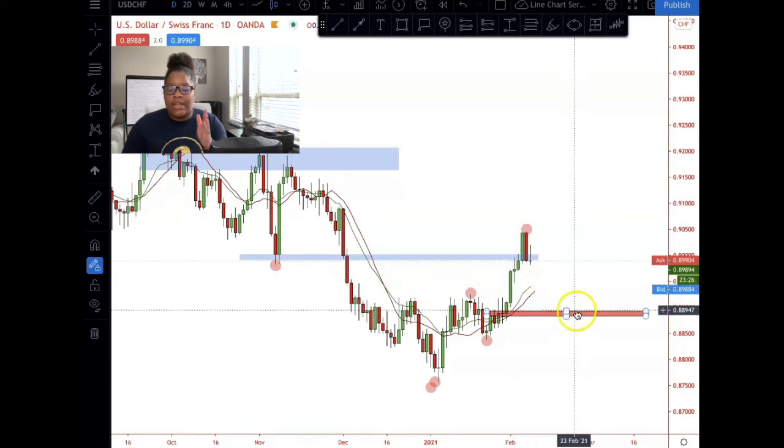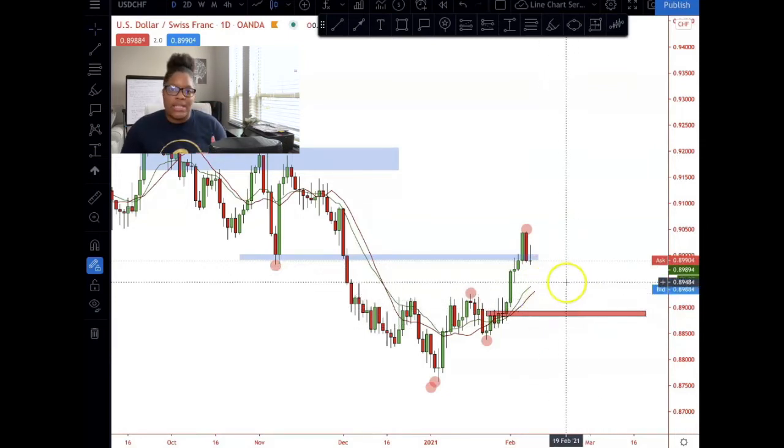So I'm going to stick to what I wanted to do. I'm going to see if price can move down, see how it treats this area, see how it goes further, and then get the evidence of what I need to do. So I like to call this playing poker with price. I'm going to let it show me its hand before I show it mine. So that's what I'm going to do.